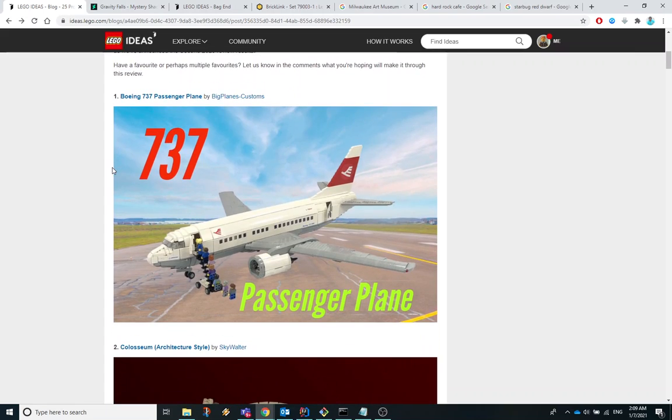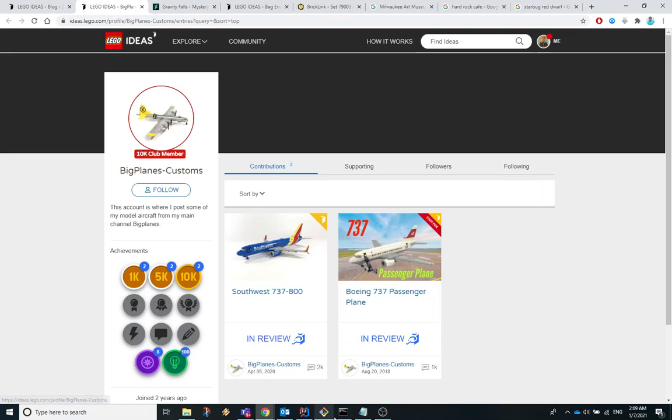We have the Boeing 737, by Big Plane Customs. One of the things about this person is that he also has a similar product that's currently in review. That was the second phase. I actually thought that was a better plane than the current one. And ironically, this is why the 737 will not be approved. If LEGO does approve the Southwest, why will they approve another similar product for the next one? And if LEGO doesn't approve this Southwest Airlines, then again, why would they approve a plane that's Turkish Airways?